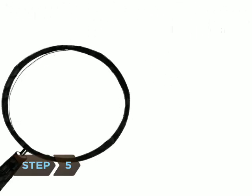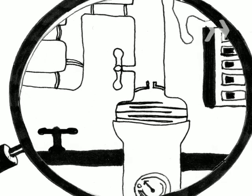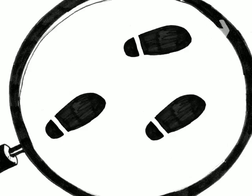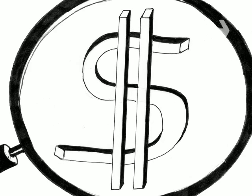Step 5. Check out as much as you can about the house in advance of the auction. If you're allowed to do an inspection, take a contractor with you. He'll be able to give you a ballpark number on the repairs you're looking at. Check if there are any liens on the home. Review the title search. Know what other homes in the area are worth.